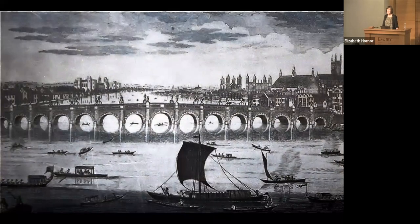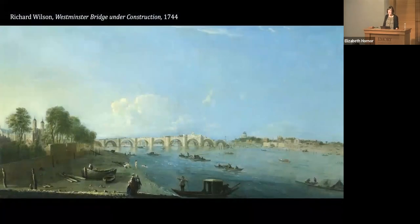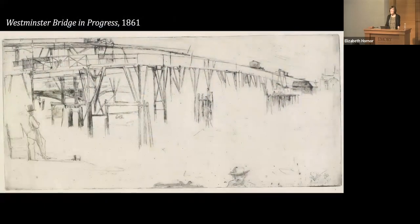But he rendered it pretty much the same way that other Western artists had depicted the bridge. And here's a painting even showing its construction in the 18th century. You can see you've only gotten this far, and these spans are still to be built. So it comes as a real surprise to see this print in 1861, so soon after the picture of the old Westminster Bridge. What he's showing us now is the beginnings of the new bridge.